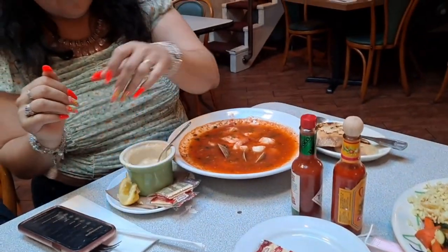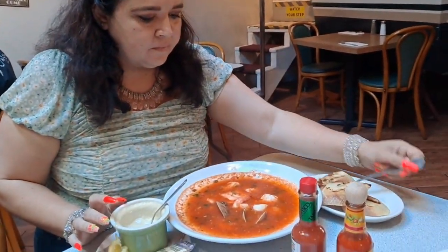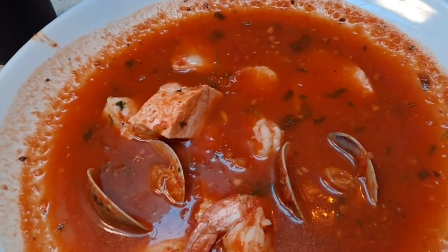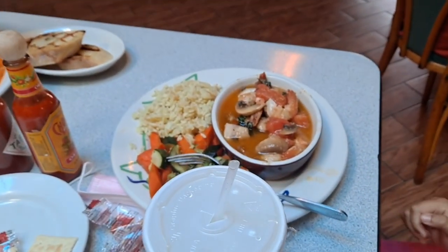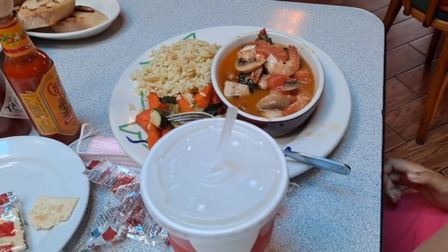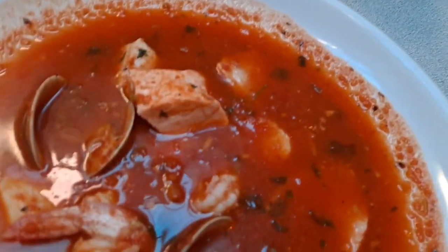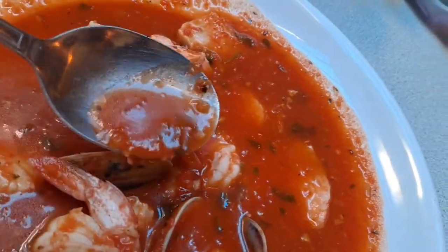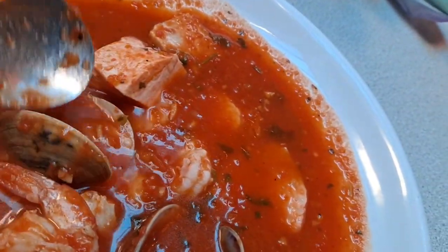My Rosie and I ordered a seafood dish. This seafood bowl. Vicky ordered shrimp scampi, vegetables and rice. Looks really good. A lot of clams in there, I love it.